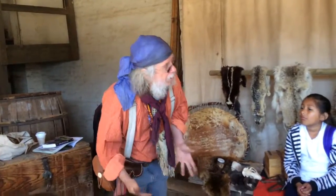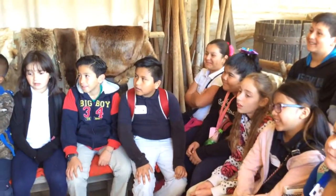We've made beaver. Yes. So, they made hats out of them, of course.